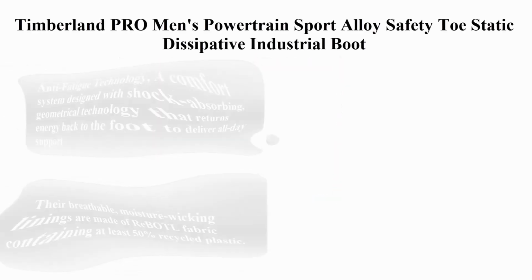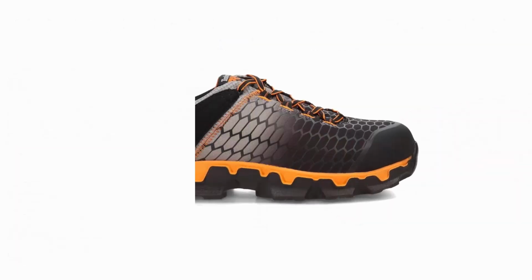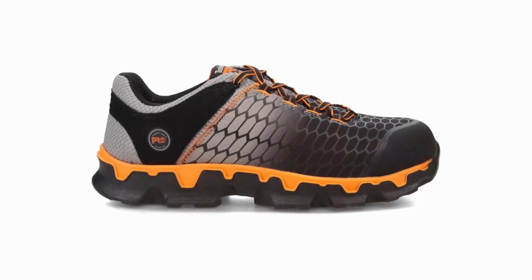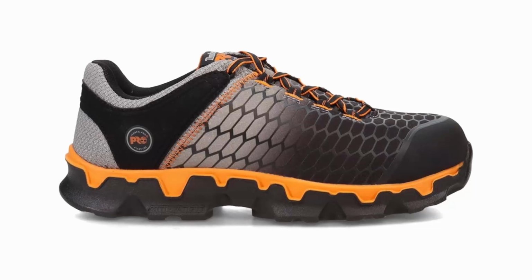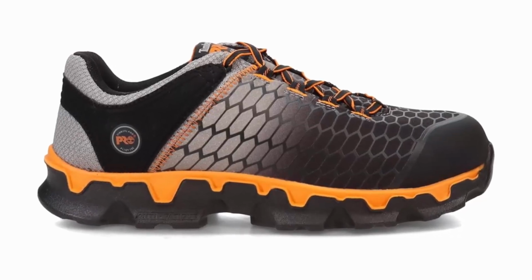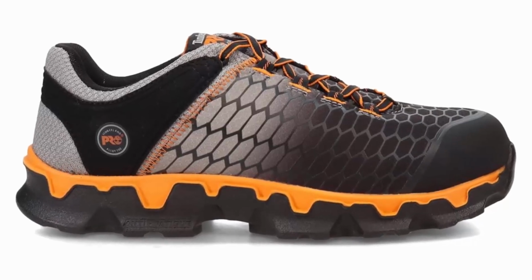Top 4. Timberland PRO Men's Powertrain Sport Alloy Safety Toe Static Dissipative Industrial Boot. Anti-fatigue technology, a comfort system designed with shock-absorbing, geometrical technology that returns energy back to the foot to deliver all-day support and comfort. Alloy safety toe, lightweight, asymmetrical shaped toe cap.